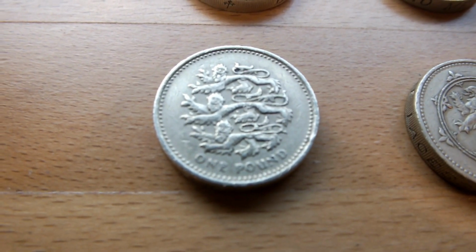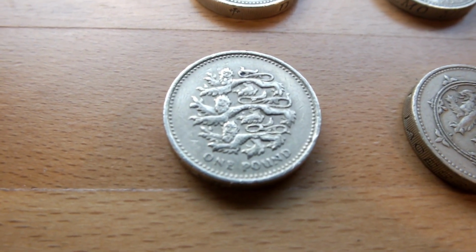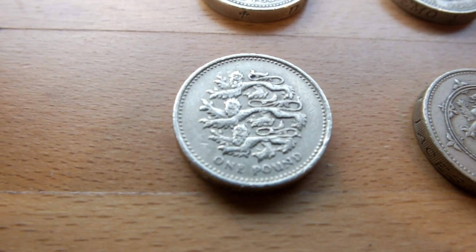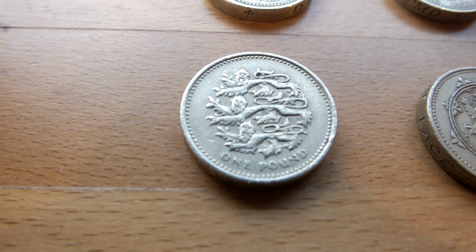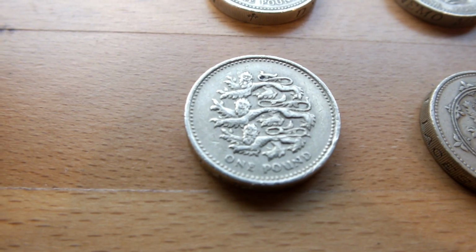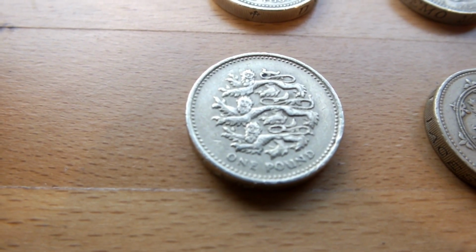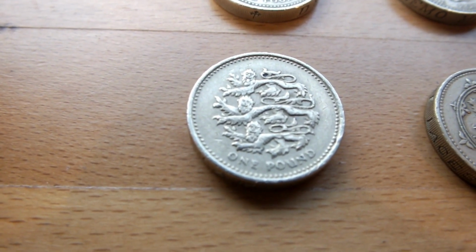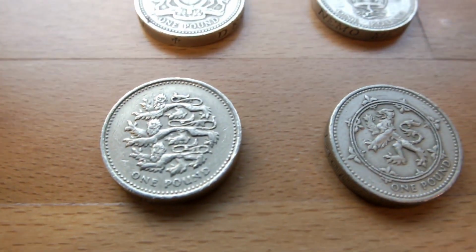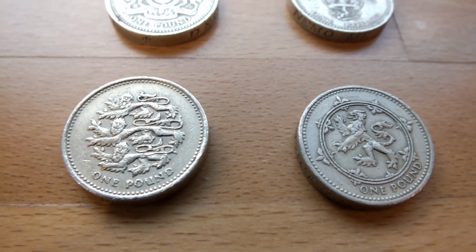Now, I haven't been able to get any coins that represent Northern Ireland or Wales, but the Welsh one has a Welsh dragon on it, and a picture of leeks, which is like their national vegetable, I suppose you could say. And on the Irish one, they have a pound with like a Celtic cross design on it, and another one with like a flax plant. So sort of representing each of the 4 nations, if you like, that make up the UK.